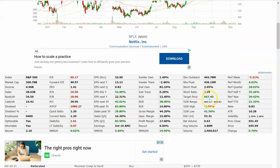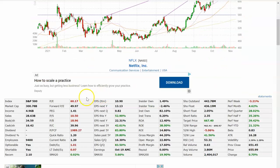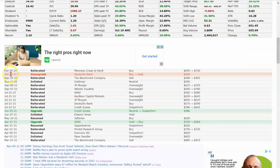Target price of $6.67 according to FinViz, and that is up in here somewhere. This is a profitable company, and I am very positive for the long term. It's optionable and shortable, which is a requirement I have. And it's got a buy rating. And, of course, the average volume is plenty enough to sustain getting in and out. Nothing recent on the upgrades and downgrades.